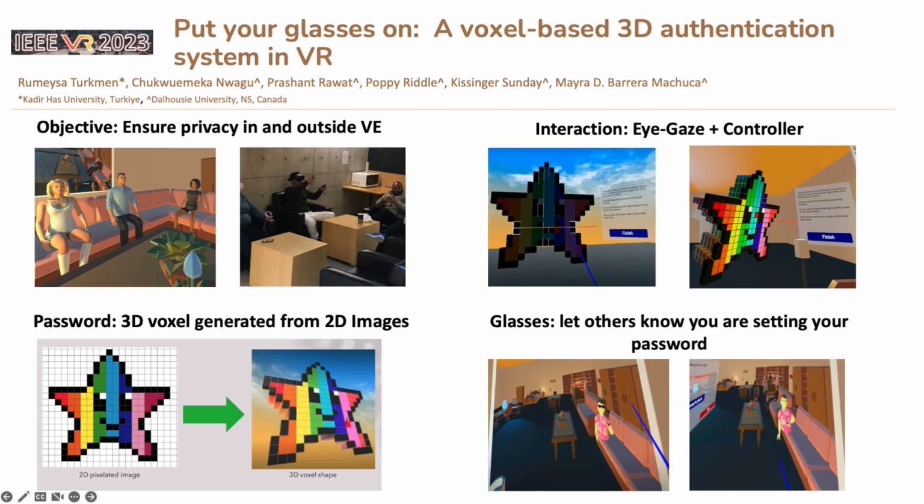Voxel-based 3D authentication system allows users to input their password while ensuring their privacy outside as well as inside the virtual environment. Our system transforms a 2D image into discrete blocks of 3D voxels. In order to set the password, the user points to 3D voxels using eye gaze and selects with a controller trigger. Also, the user can rotate the cube in 3 degrees of freedom using the controller so that all selected voxels are not from the same face of the cube space. Sunglasses make it clear to others that the user is entering their password.